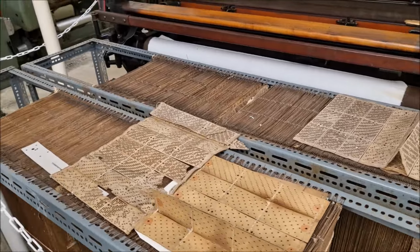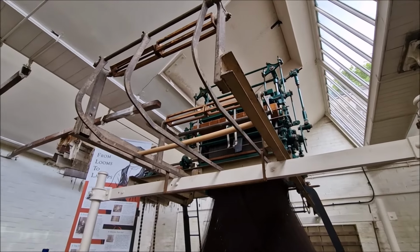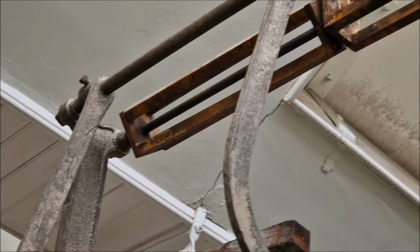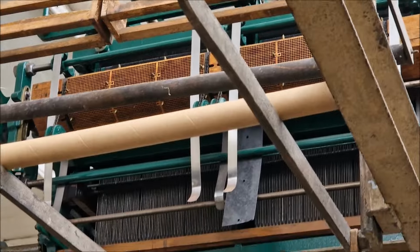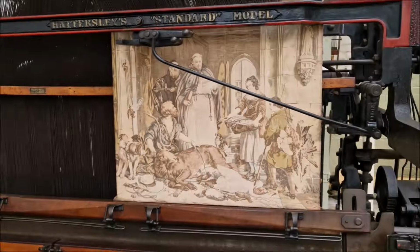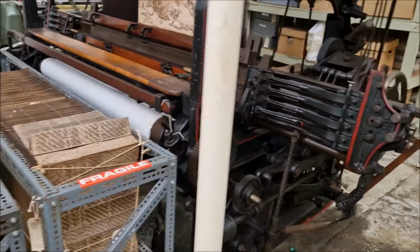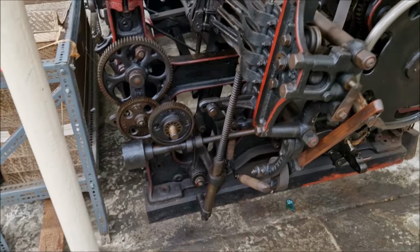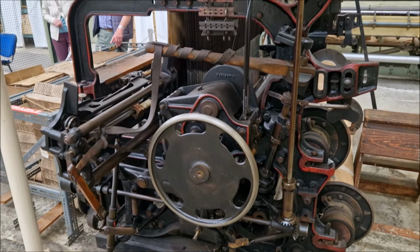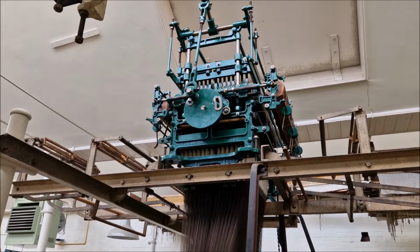Is this a jacquard? Of course, you'd have a little boy up there when they were first invented. And that's the sort of thing it can weave. That was actually taken from a... how old's this one? 1880s.